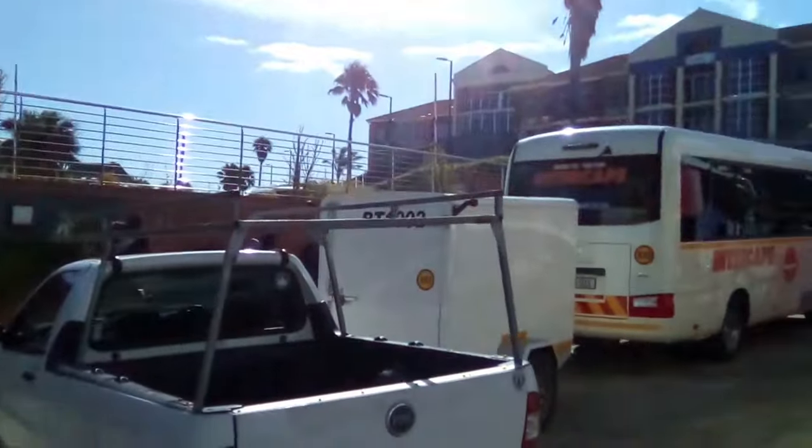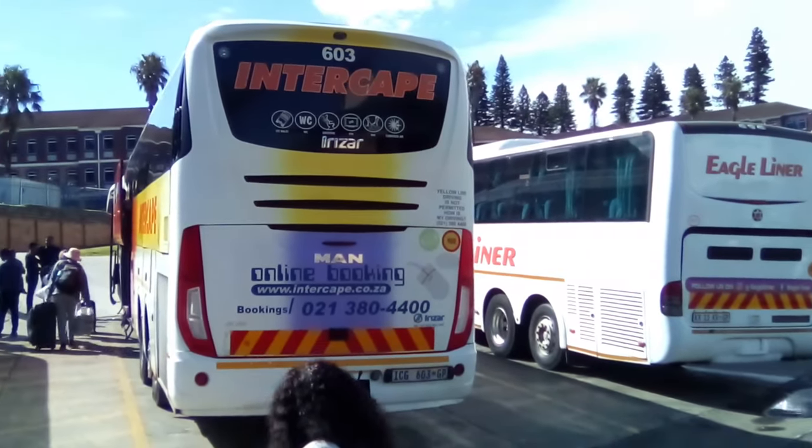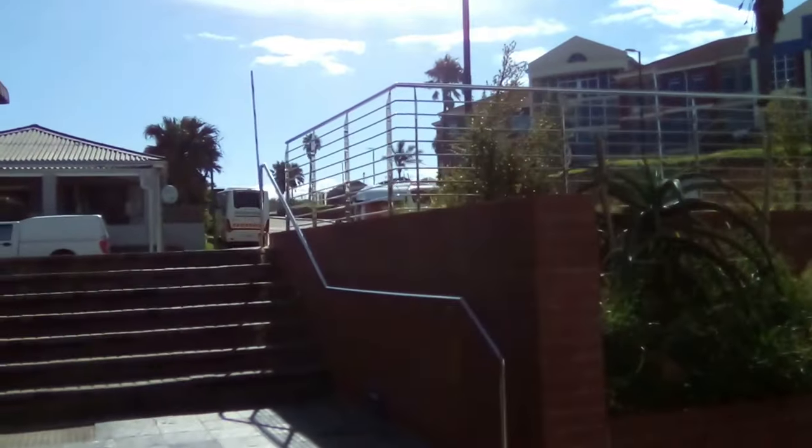East London, y'all. Right here is Intercape IFS 603. This must be a Cape Town bus. That's Eagle Liner right there. Then over there, that side is Bo Ilula Bus, Intercape and other coaches and Intercity Express. Let's just go up here.